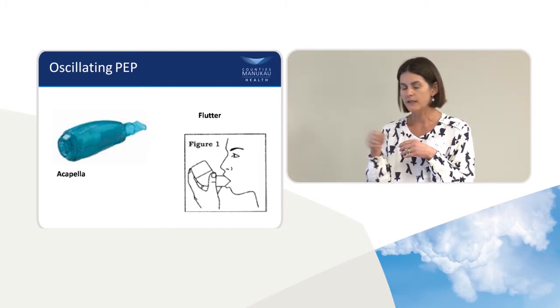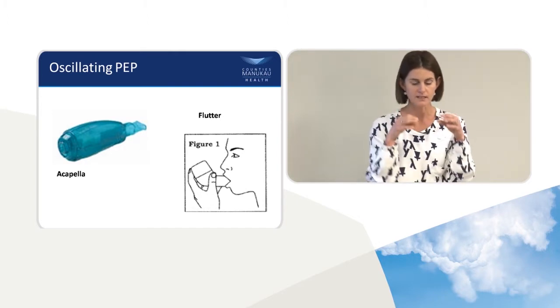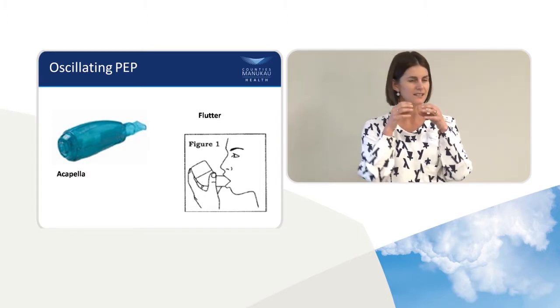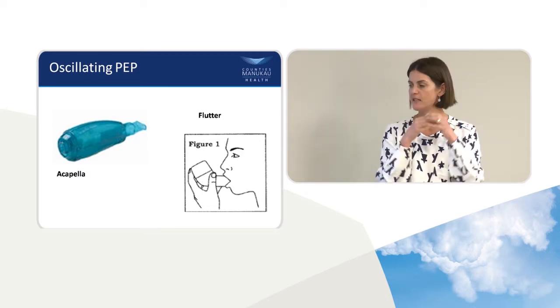The Flutter has been around for a long time. The difficulty with the Flutter is you need to sit at a table with your arms resting, and you tilt the angle of the Flutter to get a different level of resistance, which is not very scientific and really hard to reproduce that same angle.